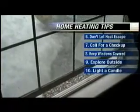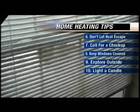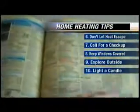Number 6, don't let that heat escape from your home. Heat can escape from open doors, open windows, and also fireplace flues that aren't being used. So be sure to shut those off so there's no draft. Windows should also be sealed properly, so check around the windows and doors and replace foam or rubber seals that are old.